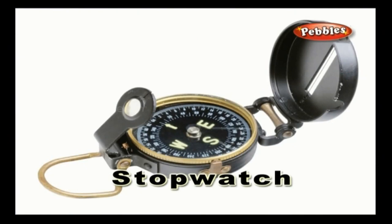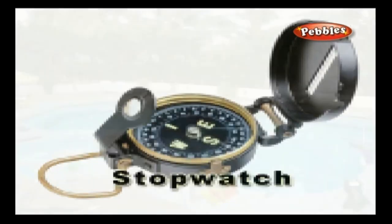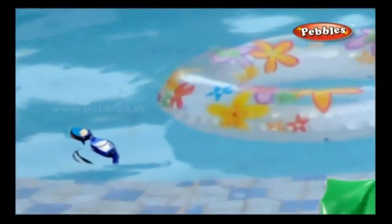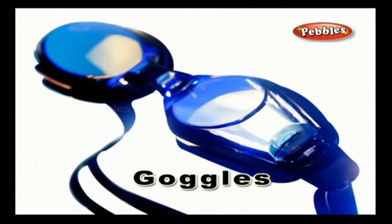Stopwatch. A stopwatch is a watch that is used to calculate the time in milliseconds, usually used by sports personalities. Goggles. A goggle is an eyeglass that can be used by swimmers while they swim to prevent water getting in their eyes.